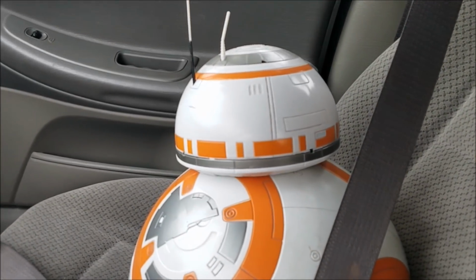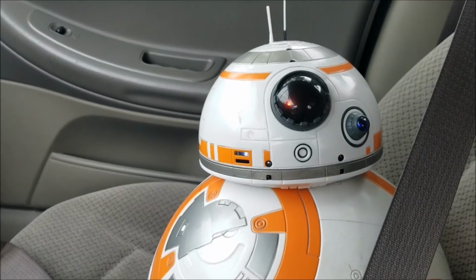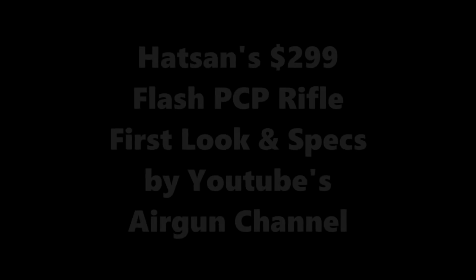We can actually drive about 30 minutes away and get to a real shooting range. So we're just going to go there and shoot at 25 yards today. Yeah, much better plan.